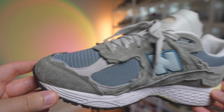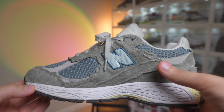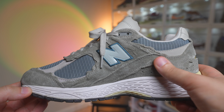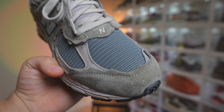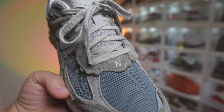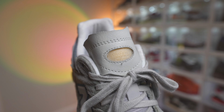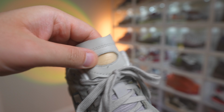Where do we start? I guess we'll start off with the shoe that I've had the longest, and it's the 2002R. Now, this is one of New Balance's most popular models, arguably the shoe that put New Balance back on the map, I guess, with the 550. Collaborators like Joe Freshgoods and Salehi really did put New Balance on the map again. And it's thanks to the 2002R mainly.